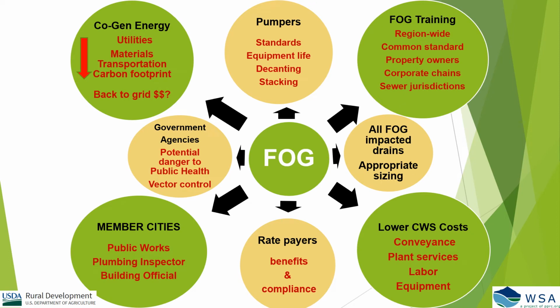Fog impacts everyone, from member cities, government agencies, utilities, pumpers, ratepayers, operational costs, and the training needed to educate everyone. Implementing a fog program and having a preferred pumper program will assist with all of these issues from each of your stakeholders.